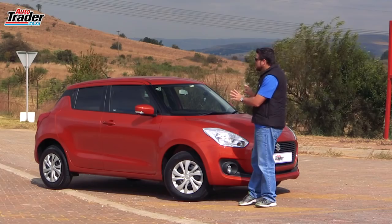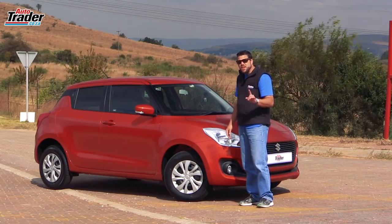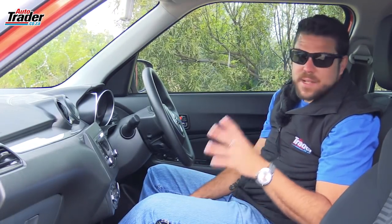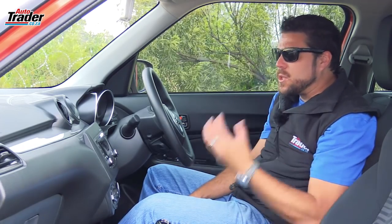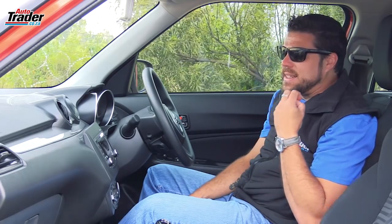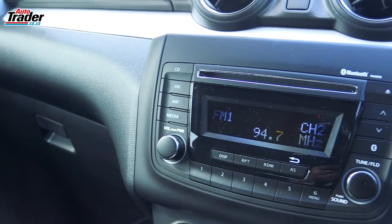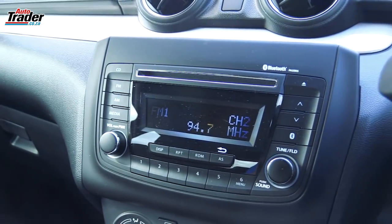Now the exterior has changed, but the interior has received the biggest change. I will be honest, the previous generation was a bit slim on the interior features. The audio system left a lot to be desired, and let's not even talk about how it was to try and connect your phone via Bluetooth. But Suzuki has listened, and this new audio system is superb. One touch connecting with your phone, it is excellent.